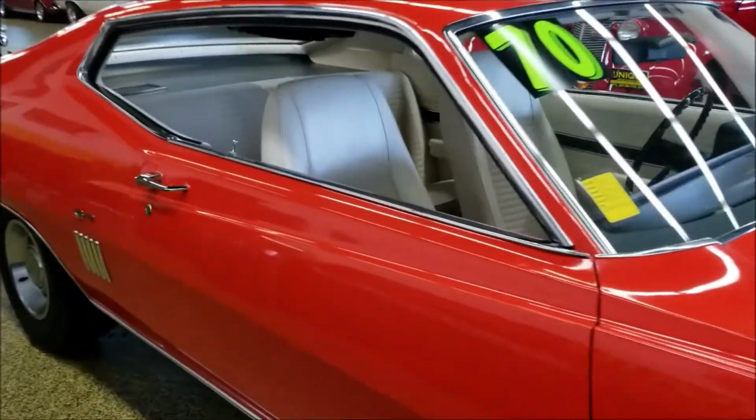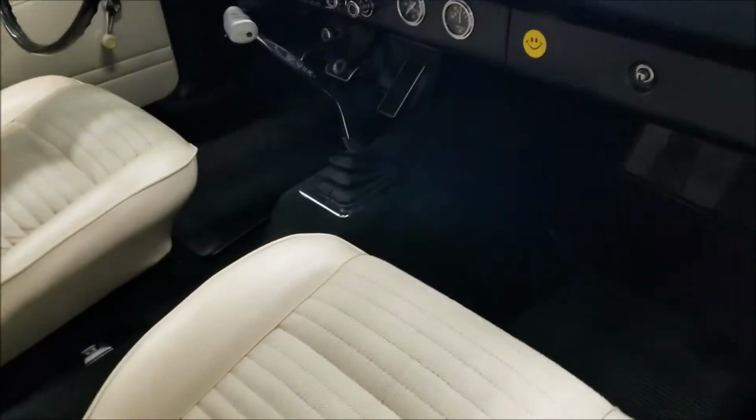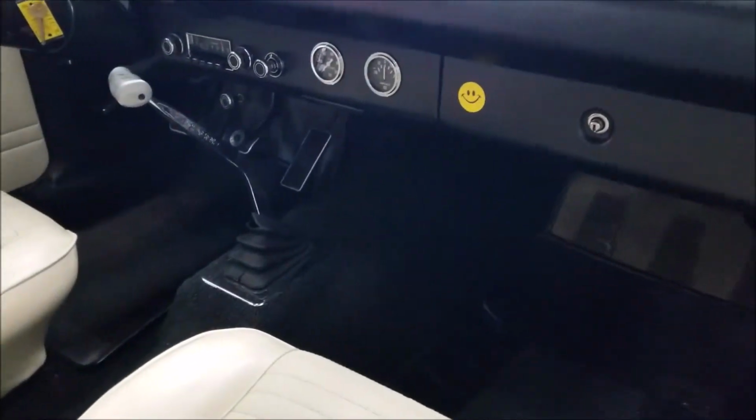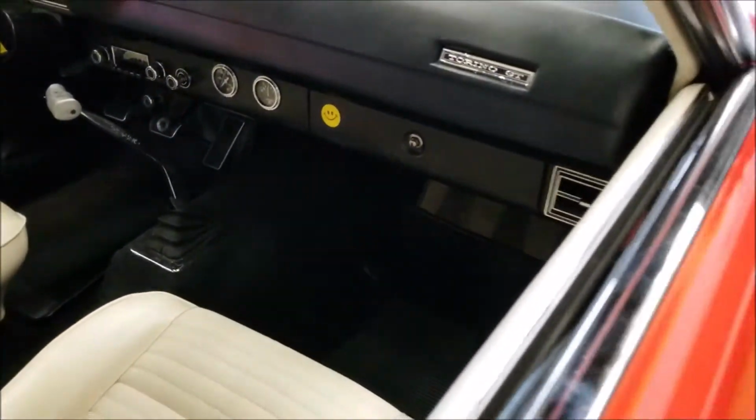But actually before doing that, I'll show you one little option that he did. He put Stewart Warner gauges in there. So there's two aftermarket gauges, put in the dash right there. That's when he did that.